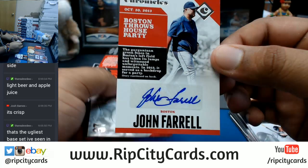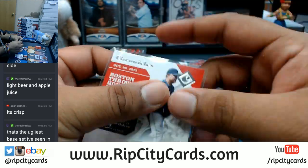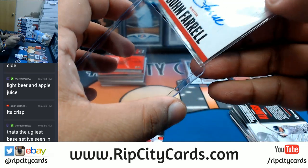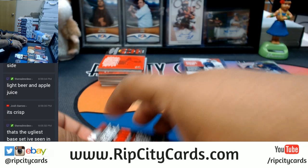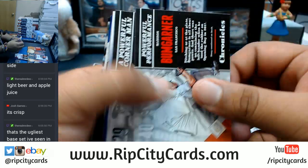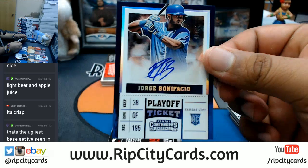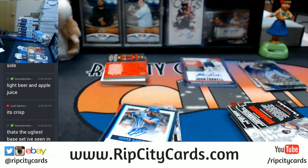What is this? Oh, there's the auto for Chronicles, John Farrell. That goes to the Red Sox. They're different, that's for sure. Nothing here or there. What's in this? Another Contenders hit. To 99, Jorge Bonifacio for the Royals. Auto right there. Let me get my top loaders.